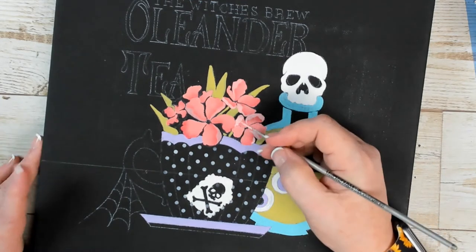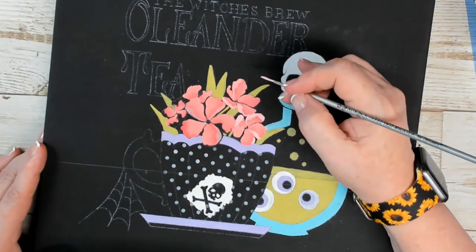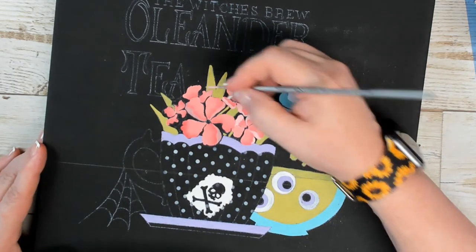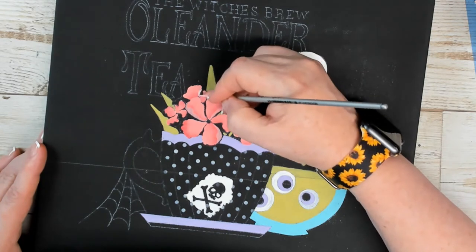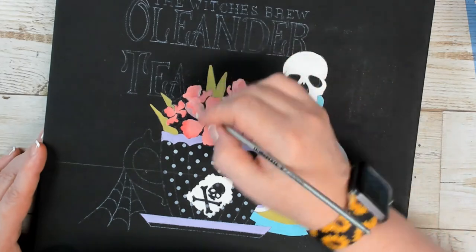So, as you can see, this is not a hyper-realistic flower. It's just fun. But I do like to have some of those details in. Those little flip-overs, etc. Those are important.